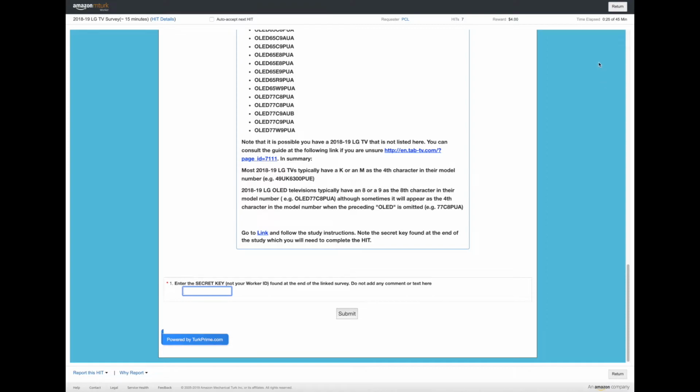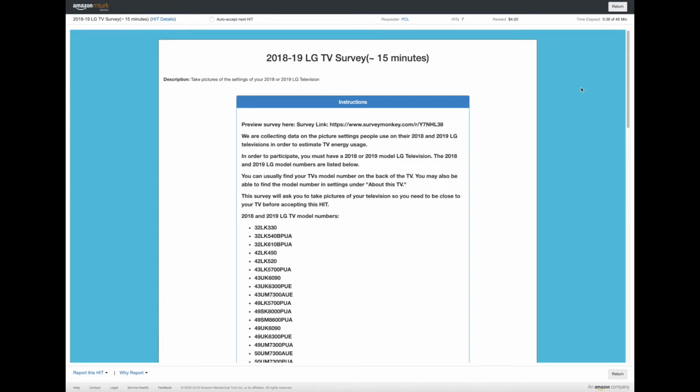It usually takes them about 24 to 48 hours to review, and then they'll go ahead and assess the situation, and if you qualified and you were honest and provided good information to them, they will pay you out. Now let's say you click the accept by accident, no big deal.